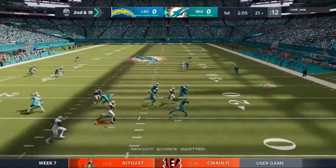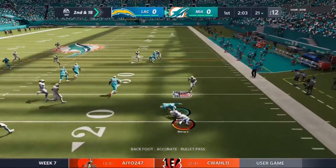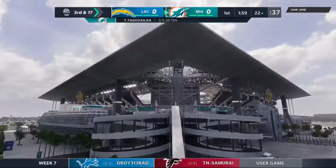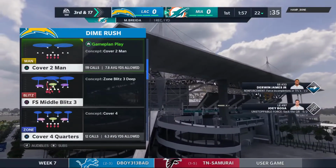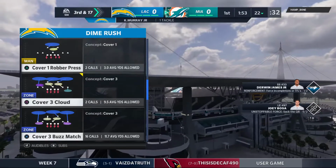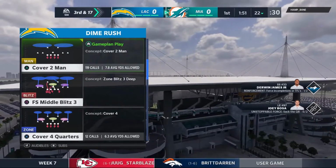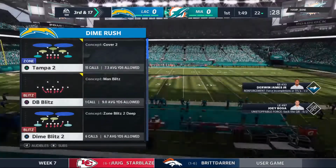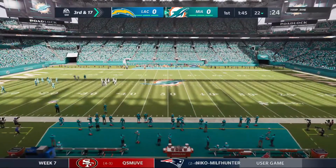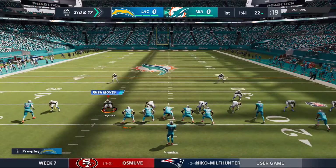Going to the air, Tagovailoa. They'll set up a screen for Breida. Only a yard there, sniffed out well defensively, and it brings up 3rd. I wonder what was going through his mind when he got the play call. He just got sacked on the previous play. He knows they're coming after him again. A little bit of guts to stand in there, take the hit, and successfully complete the screen pass. Really well done.